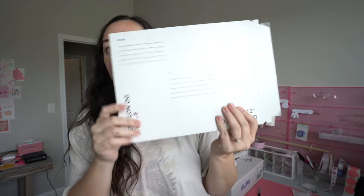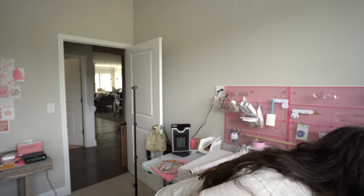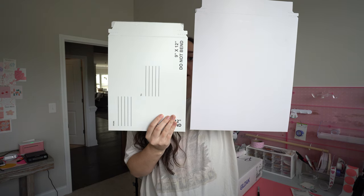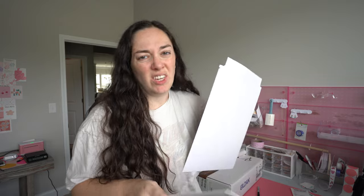All right guys, we are back in the office. I did manage to find the envelopes from Walmart, which these will work perfectly fine. They are not as big as my normal ones. Normal envelopes are like this size and they are this size. That's like a 9x12 versus like, I think this is a 13x15 something, I'm not sure.